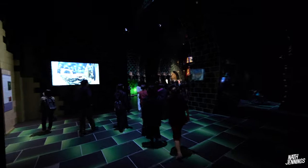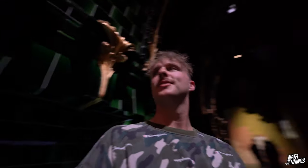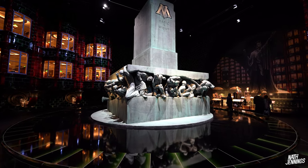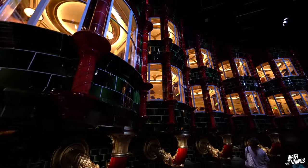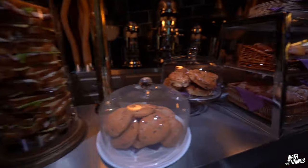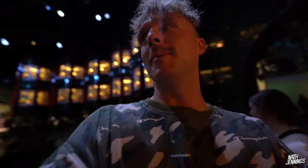Ooh. Now we are entering the Ministry of Magic. So we're in the Ministry of Magic right now. What's that? That's not even water, that's just like glass. It looks like water, but it's not. Wow. Look at that. It feels like it's getting held up by nothing. Sandwiches with cookies and ministry munchies. I thought it was an actual cafe and I was fired up, so I'm upset.